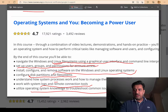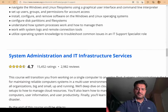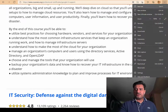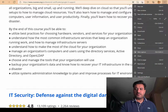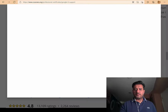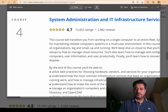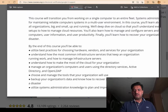Operating system and all that. Okay, that's repeating stuff. Let's go to the next. All right, so infrastructure is another very important topic. What you will learn. Let's take a look. What they're going to teach you is that you will be able to do what?